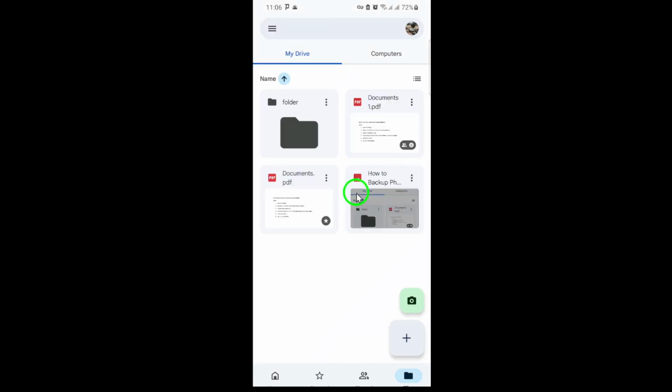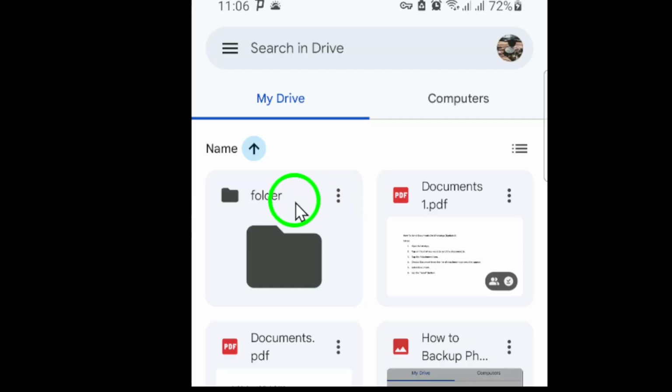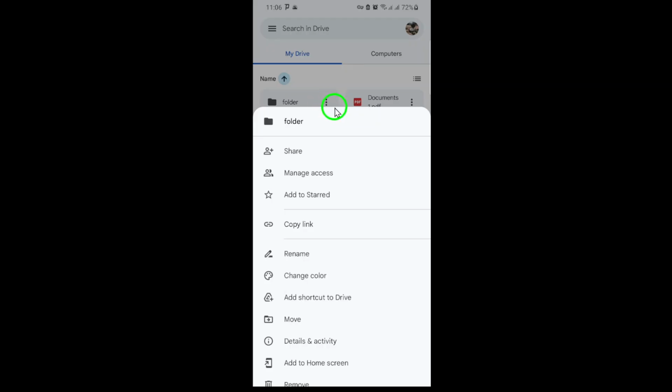Once you're in, look at the bottom of the screen and tap on the Files tab. This will show you all your folders and files in one place, making it easy to find the folder you want to organize. Now scroll through your list and find the folder you'd like to color code. When you've found it, tap on the three dots icon next to that folder. This icon opens up a menu with several options for managing your folder.